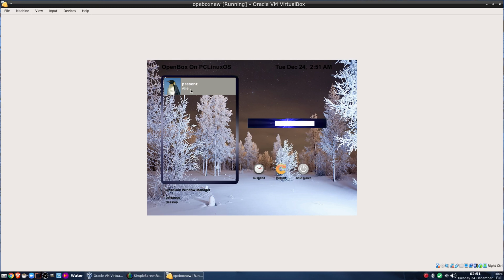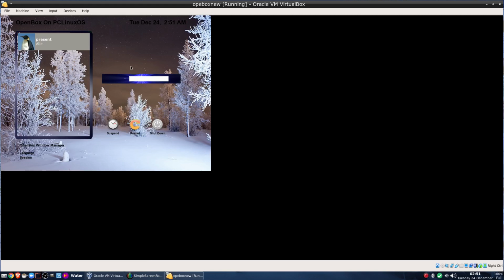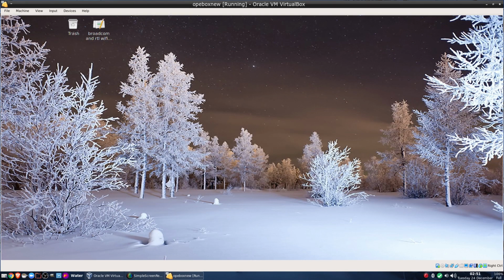Another complaint I get is that in VirtualBox you can't see that anything's selected. As long as you click on here, oh there we go, it's resized. Click on here and that is flashing. Just put in the password, press enter and you're good to go.